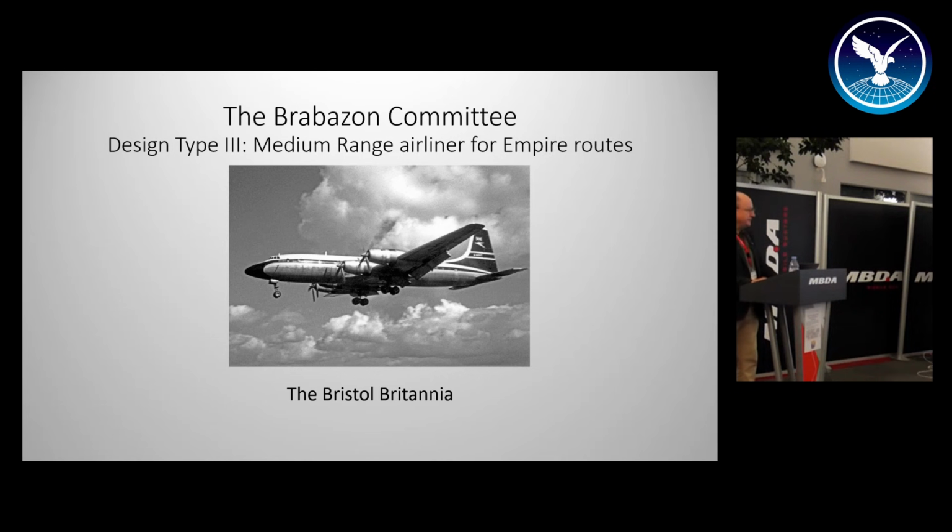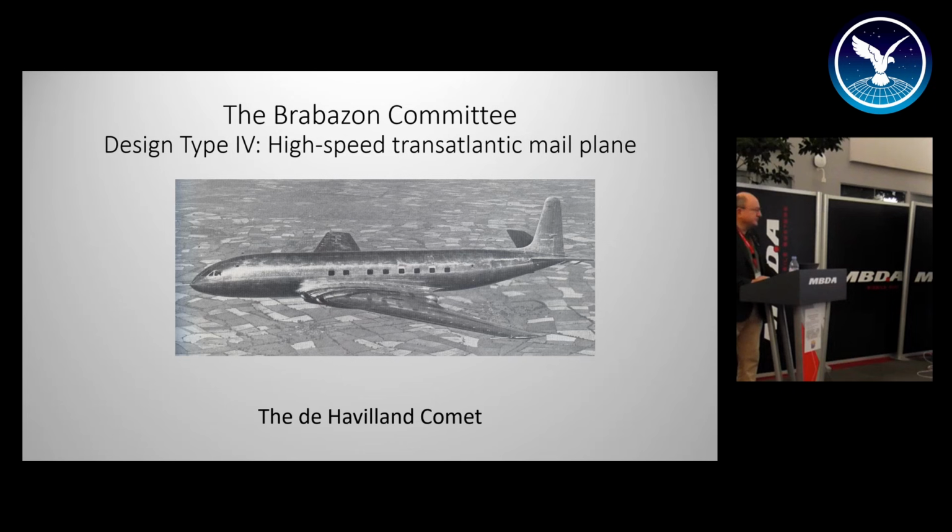High-speed transatlantic mail plane. Here we introduced the Comet. This was what the Comet was to be. This is the job it was due to do. And the small feeder airliner was the de Havilland Dove.